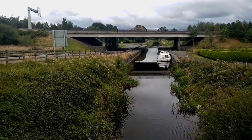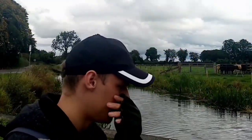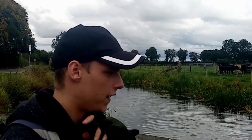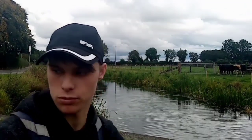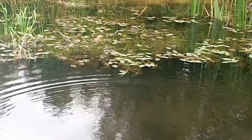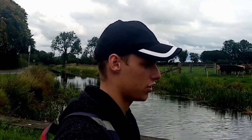This is the spot where about 5 years ago I caught my first and only tench, hopefully till now. I was doing like 2 weeks of course fishing here with maggots and brown bait, just trying to catch anything. I would catch roach, perch, hybrids, bream. And I remember I was just float fishing there, right next to those margins, and bang, I got one.